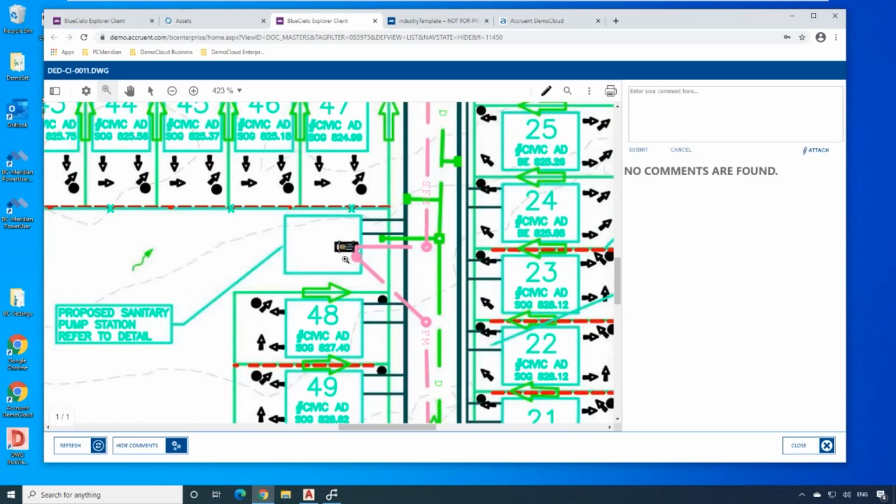So I'm looking at this drawing and I realized that last week we requested to add a second pump as a backup unit, because if this pump fails, there's going to be major issues. So what I would want is to signify that there are changes requested to that actual document, and I would like to trigger a modification to that document.